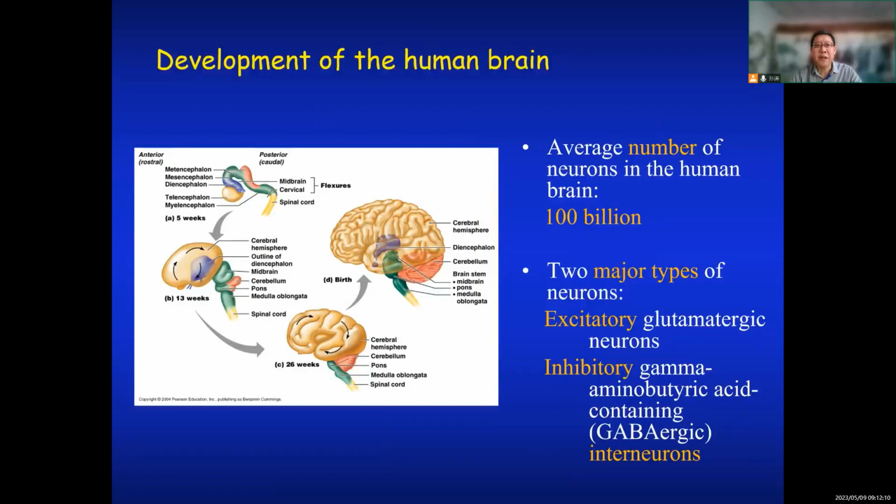So the brain is probably one of the most complex structures in the human body. If we just look at the cell numbers, you can see there are over 100 billion neurons in the human brain. But no matter how complicated the human brain is, there are two major cell types. One, we call excitatory neurons. The other, we call inhibitory GABAergic interneurons.